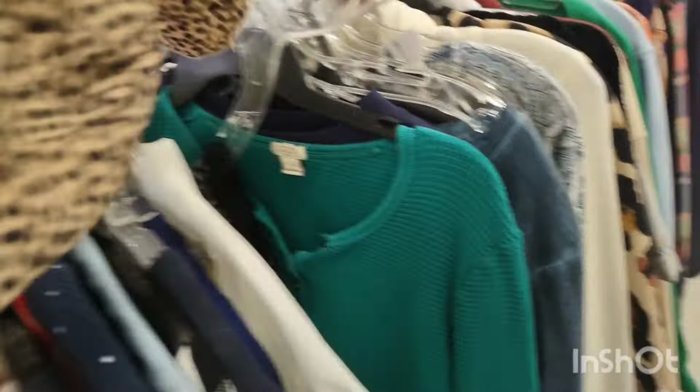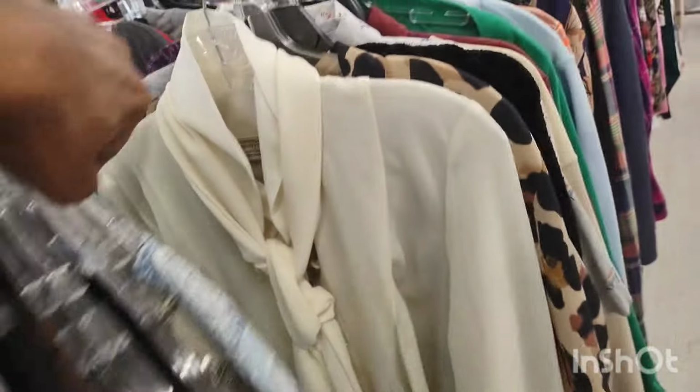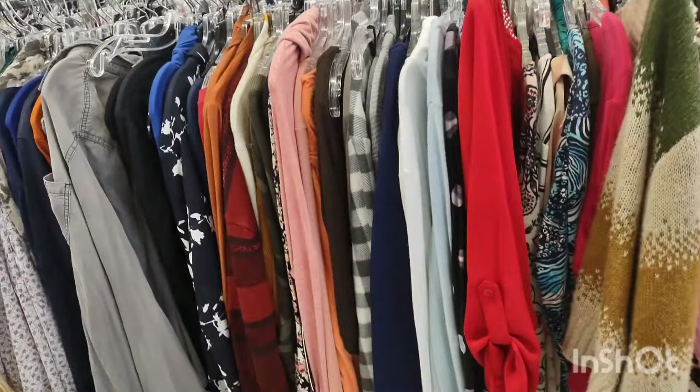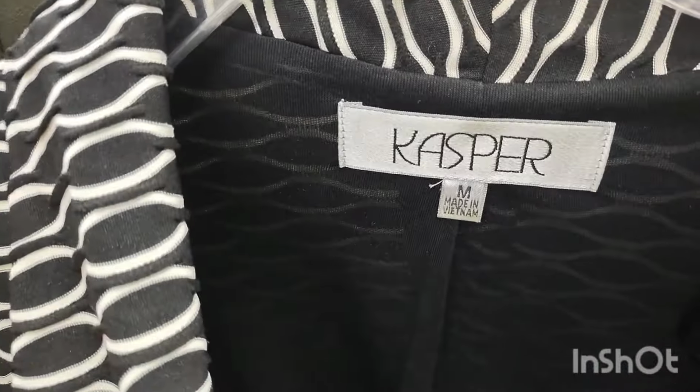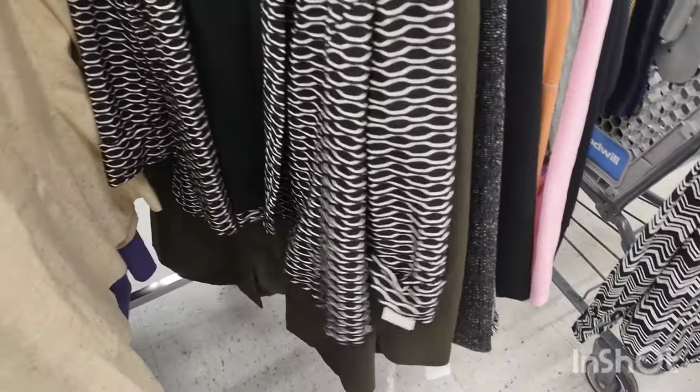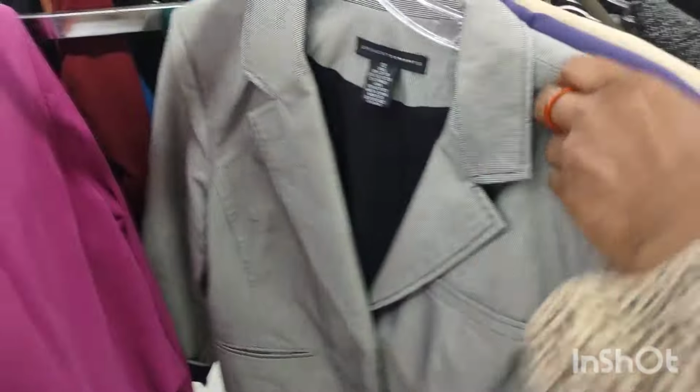And next thing I know, I looked up and this section was empty. That was gorgeous. Isn't that beautiful? It's too cute.